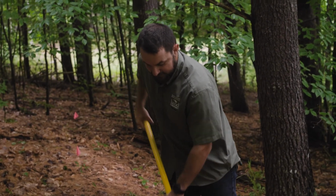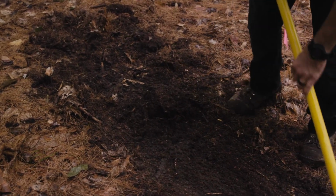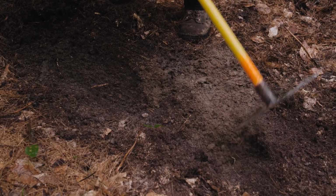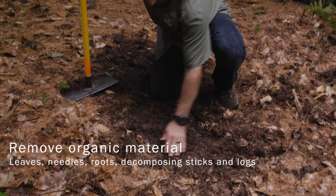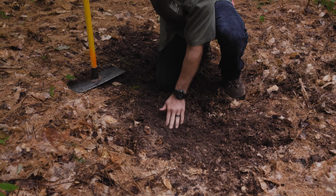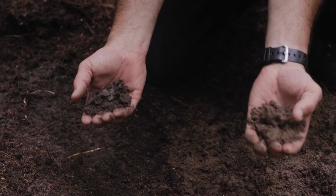So once you get that top layer down, the next thing you want to do is try to find the soil. So you start scraping some of this organic material out. You're looking for clumps of organic material, pulling that out and trying to get down to this dark soil, but not too deep, where you're getting down to the real sandy stuff.